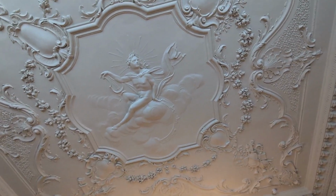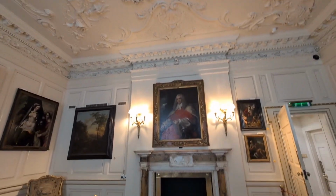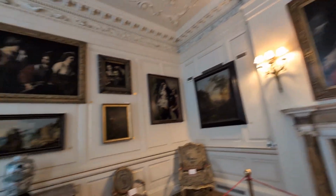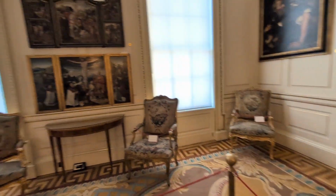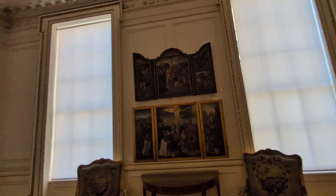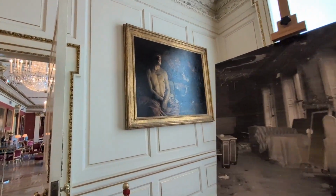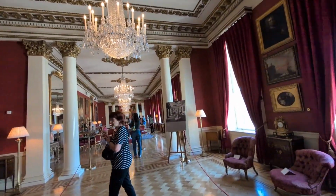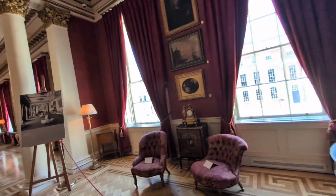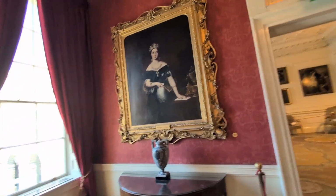A beautiful ornate ceiling up above. There are paintings that are numbered in here. We only have an hour to tour the castle, so we're probably not going to listen to all of that kind of stuff. Look at the opulence here. Whoa. In every doorway, there's like a little lift that I keep tripping over, and I didn't even drink a full Guinness.